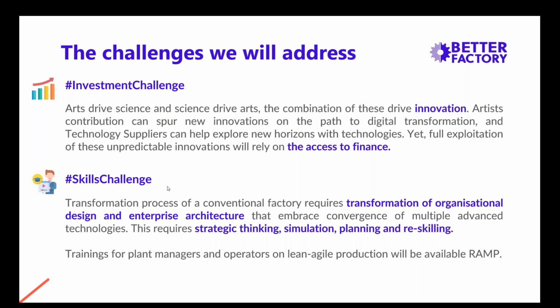And lastly, but not least, the skills challenge is another challenge that we intend to address through the project. This means that the transformation process of a conventional factory usually requires transformation of organizational design and enterprise architecture, and this means embracing convergence of multiple advanced technologies. This is where we step up and provide strategic thinking, simulation planning, and reskilling. This can be done through trainings for plant manager operators on lean agile production, which will be available on RAMP, the marketplace I mentioned earlier.